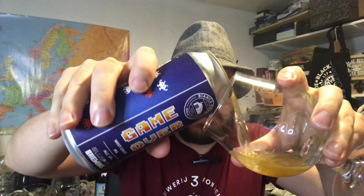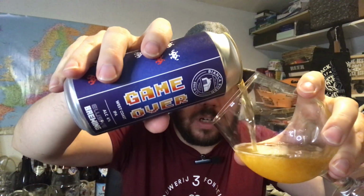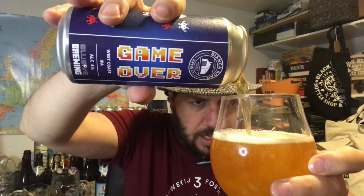So let's go ahead and pour this out then. It didn't produce much of a hiss or anything on the opening, so we'll go straight down the middle and try to generate a bit of a head. It gave the impression carbonation wasn't crazy, so that's why we've done it like that.